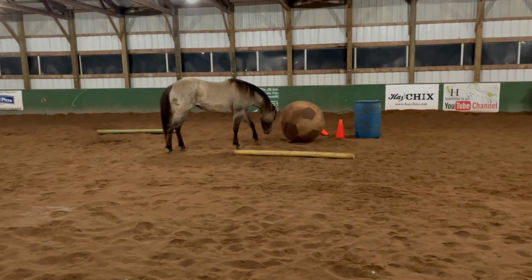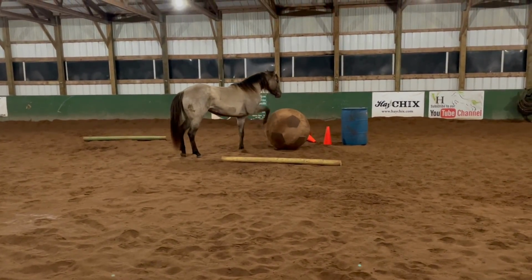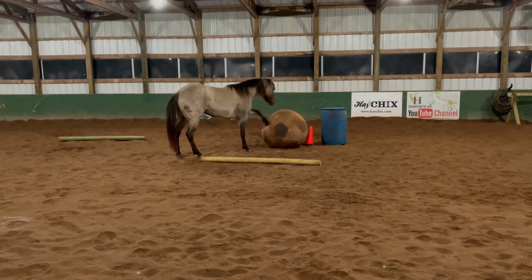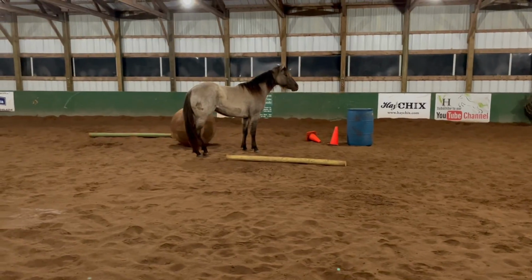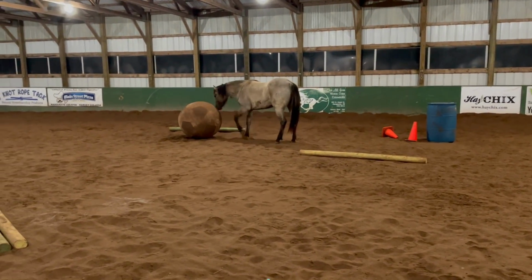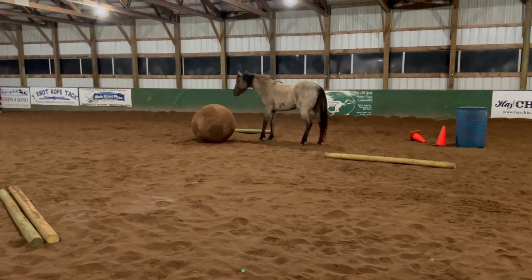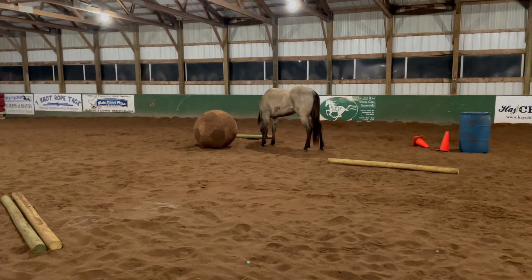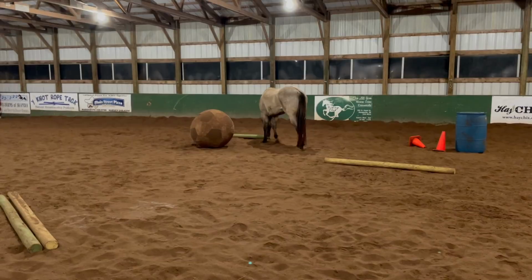And I will start with a fair amount of groundwork. And here's the thing, I can't really tell you how long it will take until I get on her. It 100% depends on her. So, some people will be like, well, she was ridden already, I'll just get on her. And that's not how I roll. I need to make sure that she is okay with everything that I present to her.